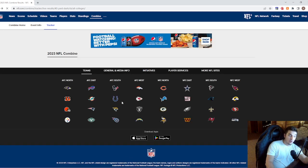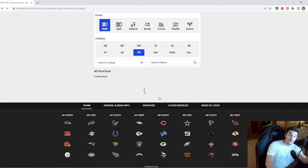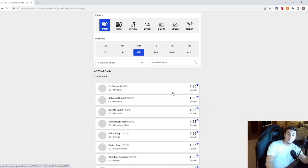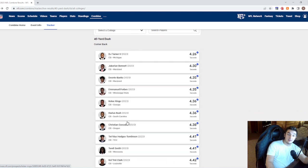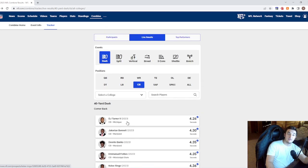Riley Moss. All right. We're going to talk about his back pedal transition drill. Crazy, crazy smooth. Ran a 4.35. Stock up for this kid. I mean, he could have been a day 3 player. I think he may have possibly moved himself up a little bit, but he really showed out. And he tested with the safeties here. I don't have him in as a safety, but we'll leave him there.